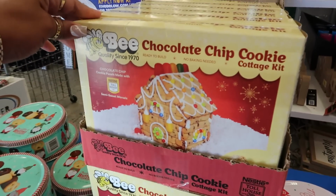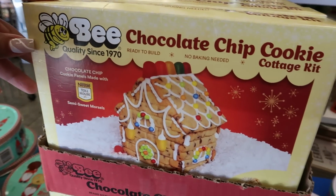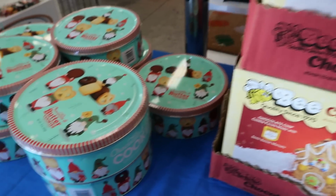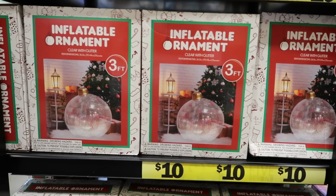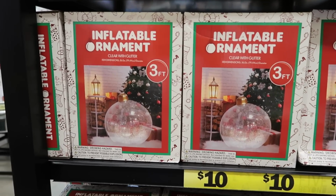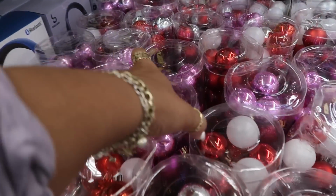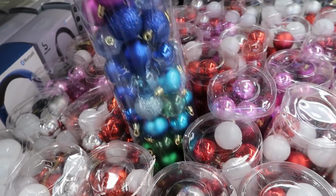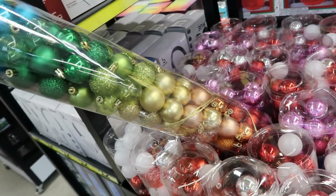You got the cookies in the cans and the chocolate chip. That looked like it's like vintage. I like that one. Some more butter cookies in the can. The inflatable ornament is $10, which it was really cute. And then you have these big containers of ornaments for $8. Look at all those colors.